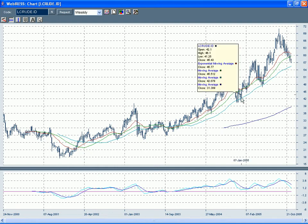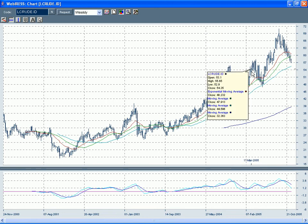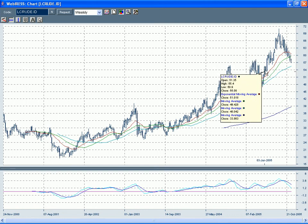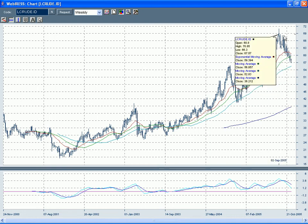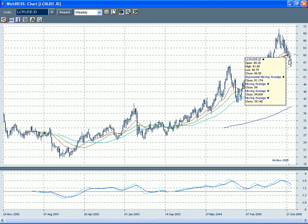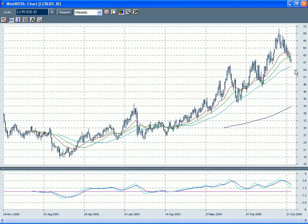We can see that each time, this is a 50 period moving average, each time the market pulls back and retests that in this uptrend, it takes off. It pulled back, retested the 50 period moving average here and took off again, and it looks like we're getting very close to it once again. Price has crossed down through the 30 and 20 period moving averages, which is bearish, and we're about to retest the 50 period moving average.